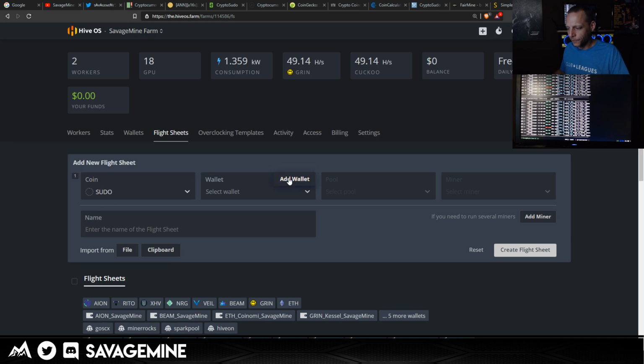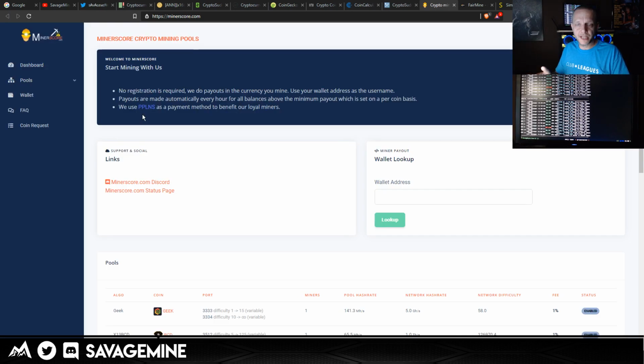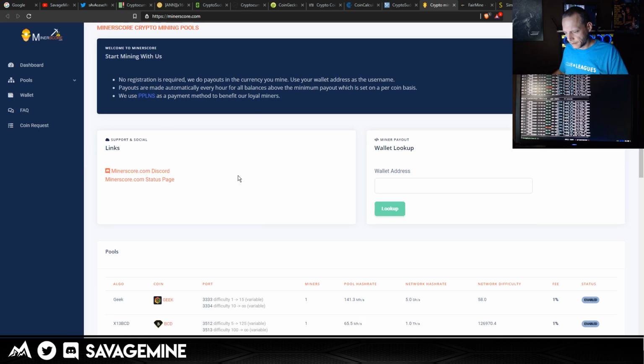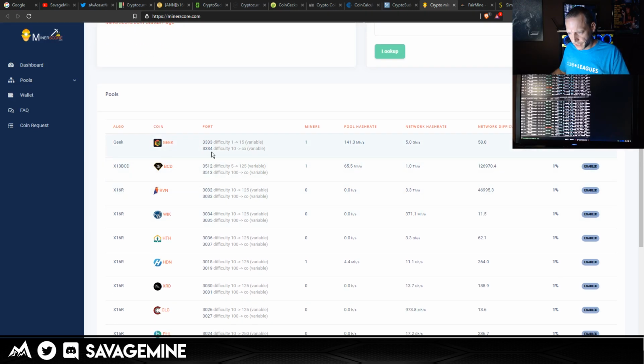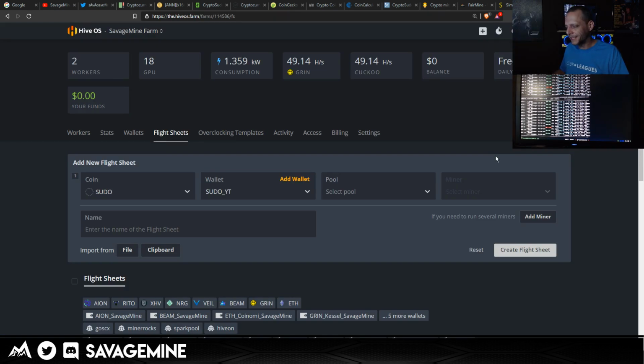All right, so for the coin, we're going to type in SUDO again, and then we're going to select a wallet. We already created a wallet in the previous step. And then for the pool, that's kind of weird. It's got a pool in there, huh? So at least it has one pool, but we're not going to use that pool. Let's see if that's even a pool that is available. Miner score. Oh, it is. Okay. So if you wanted to do this super easy, you could just use that pool, as long as it's not a multi-pool. Yeah, they have their own ports. Each coin has its own port. So you could use this if you wanted, and all that does for you is pre-fill some of the information in the miner config.